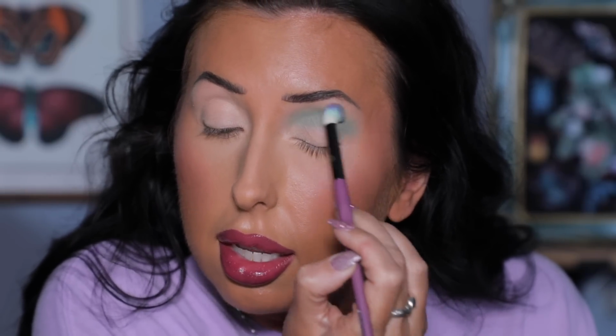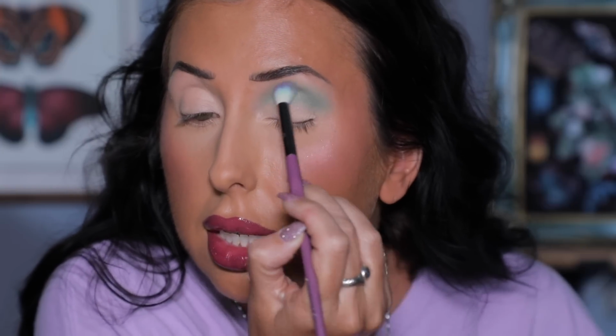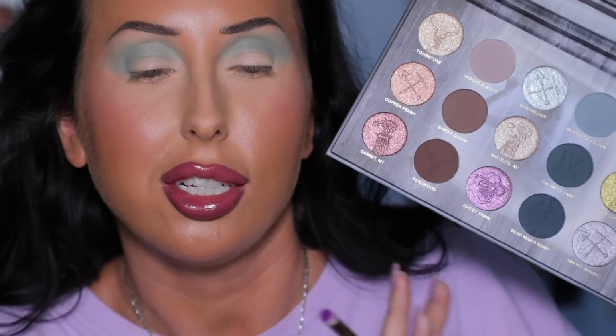That makes me so happy. My favorite color is green, and I just cannot help myself. When I open up a palette, I want to use the green. Okay, y'all, I am loving that green. I think that's looking so pretty. That makes me happy. We're off to a good start, y'all.